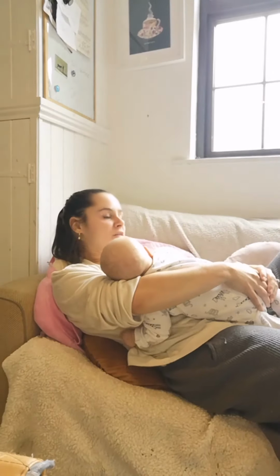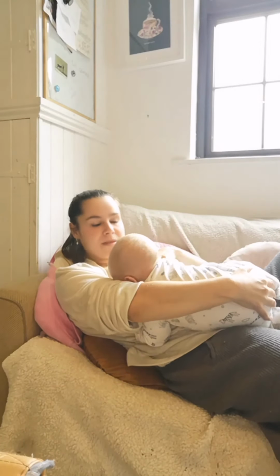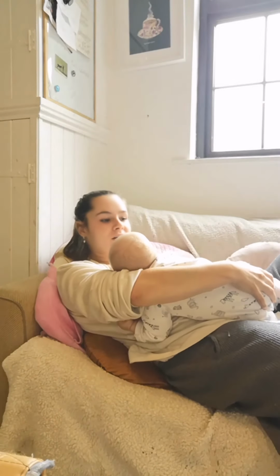I'm going to do a little bit of a check. It can be a bit of a skill to suss out first of all. So you're thinking, I'm checking my body. Am I reclined enough? Am I too reclined? Do I need to drop my elbow to free up his little nostrils?